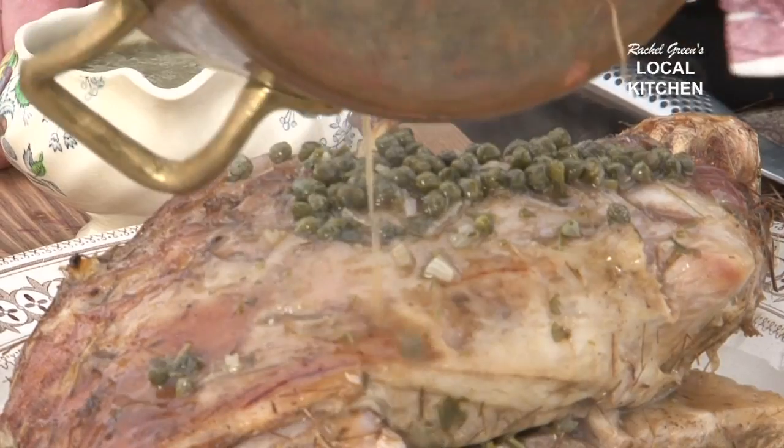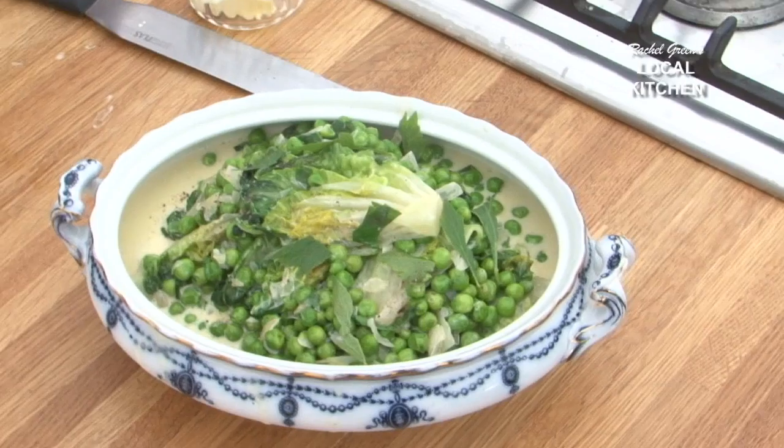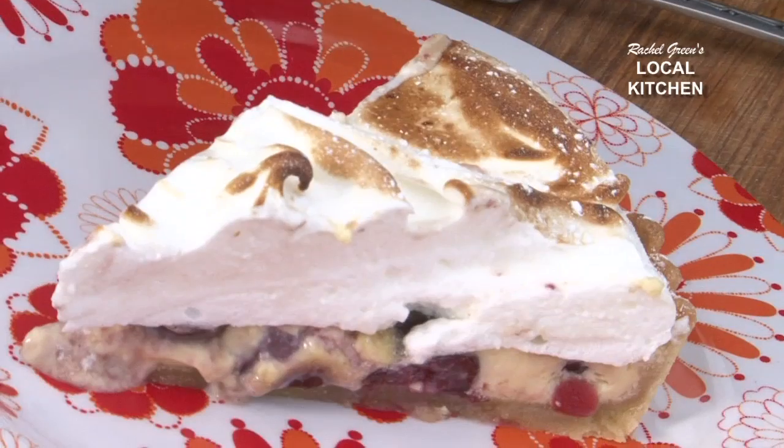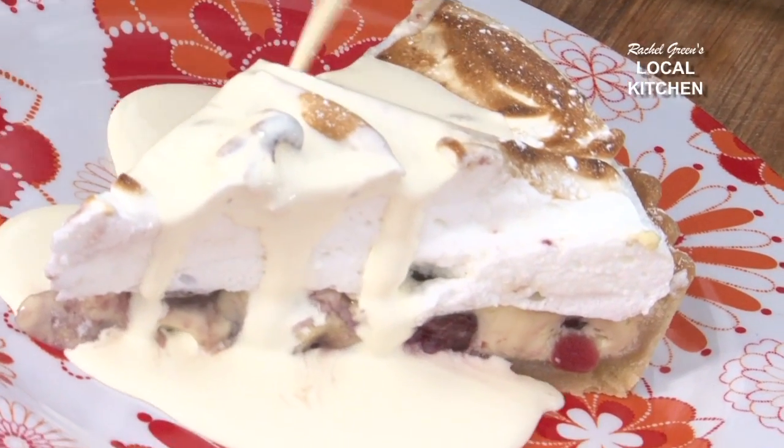I'm also going to be cooking 3 delicious dishes: shoulder of lamb baked in hay, peas with braised lettuce and lovage, and my take on a lovely old recipe, a cherry meringue flan. So I've been out and about visiting local farmers and producers to get my ingredients and to find out why local really is best.